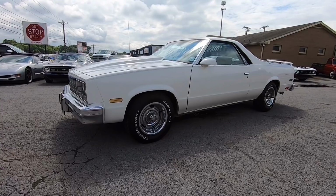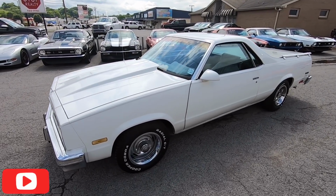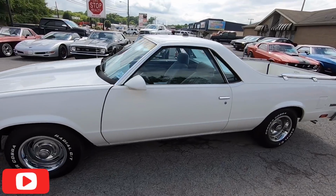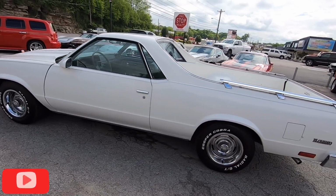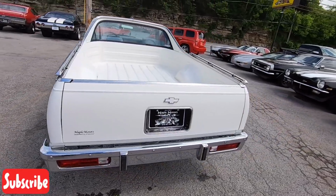Alright, guys, it's that time. We're about to go for a test drive in a 1987 El Camino. Super clean car. You can check all the detailed photos out at maplemotors.com. We've also got financing information and shipping. We can ship it all over the country here.